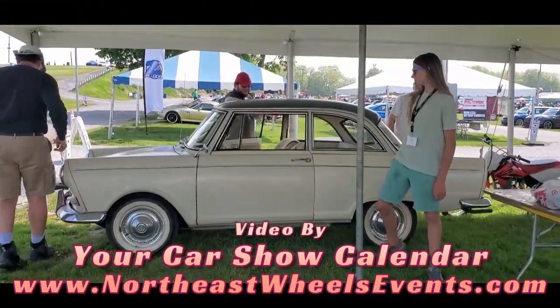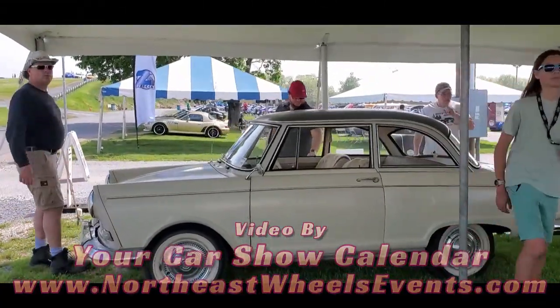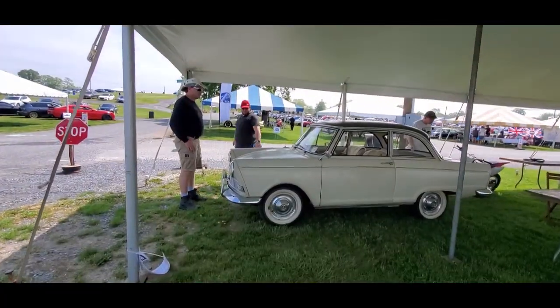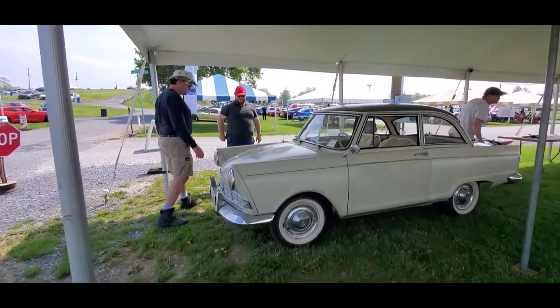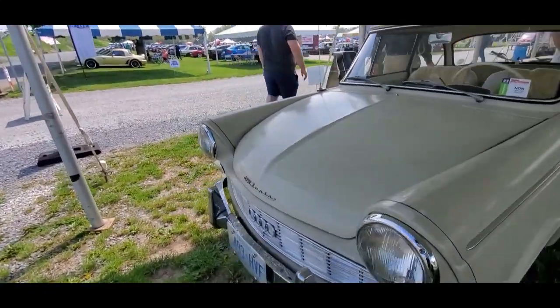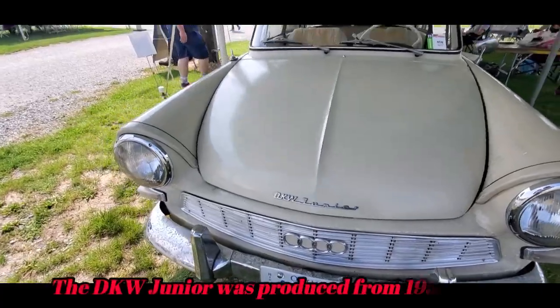And there's a little Deke. This is our yearly look. I always love the DKWs. Yeah, well, aside from the great dragon thing. Nice. DKW Junior. He's here every year.